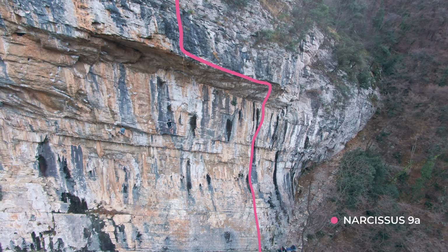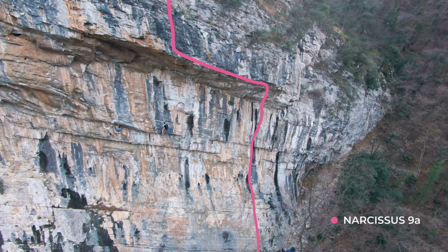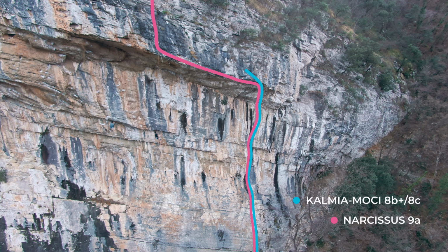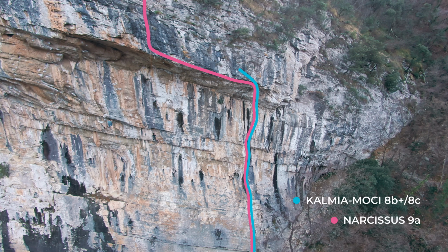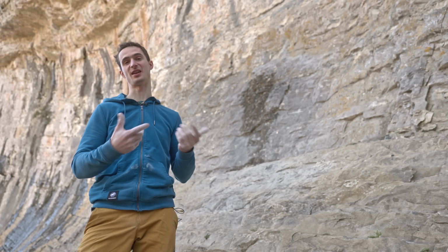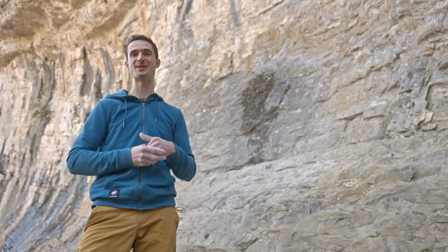But to start the day, after my warm-up, I want to try to onsight the first part, which is Kalmia-Moci, 8B+ or maybe 8C by itself. If I do it, or even if I don't do it, I will check the moves and then try to go for the redpoint of the Narcissus. That's the plan of the day.